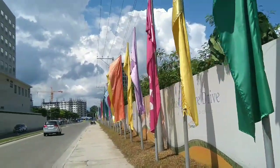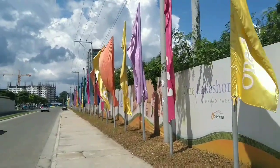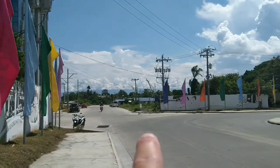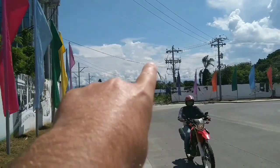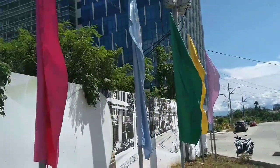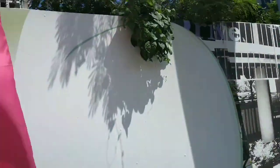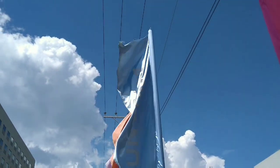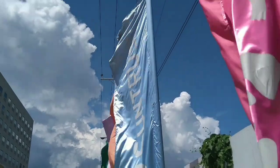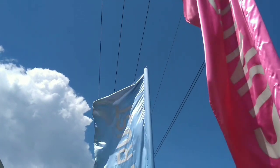Nice breeze today. And the flags are flying. So this way is Mount Apo, and that's Avalon, where we were earlier in the video. So I've just tried to come down to the back. Oh, look at that. The flags are waving. The flags are waving. What a glorious, glorious day on the 1st of June.